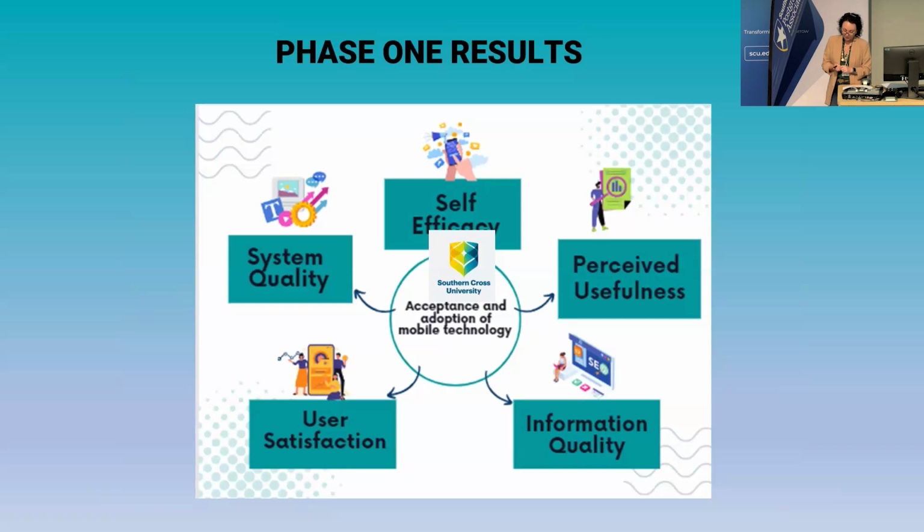Phase 1 of this research provided really valuable insights into the key factors that influence nurses' acceptance and adoption of mobile technology. Limitations identified include contextual characteristics and cultures of individual WIL settings, such as rules that limit the use of mobile phones in clinical environments. Some facilities you were just not allowed to have a mobile phone on your person. And also internet access across various locations as well. So if anyone's ever worked in a hospital, you know that they're notorious for not having great internet service as well.